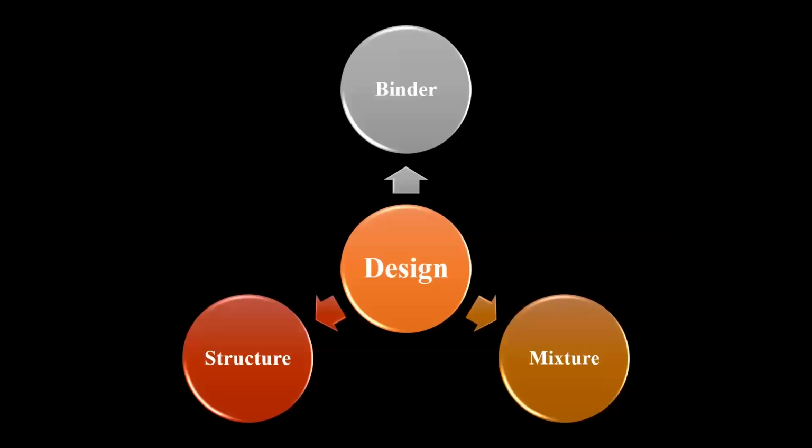However, this morning's discussion is going to focus mostly on the design perspective. How can we improve our asphalt pavement performance through innovation in design? And on this point, I'll be looking at the binder, or what we commonly call bitumen in our part of the world. Then I will move on to the mixture, the asphalt mixture. And then lastly, I will touch on the structural design, the pavement thickness design.